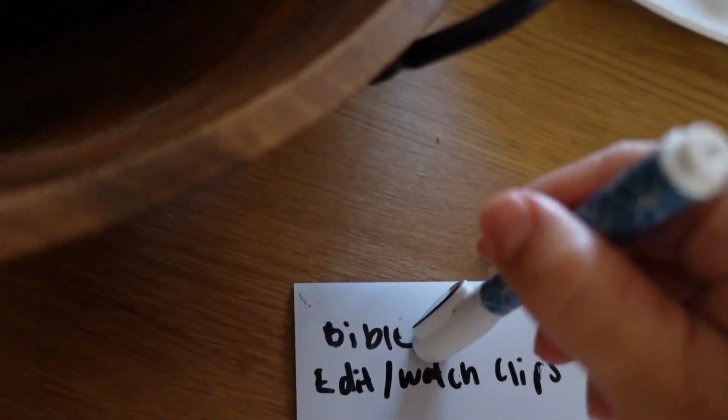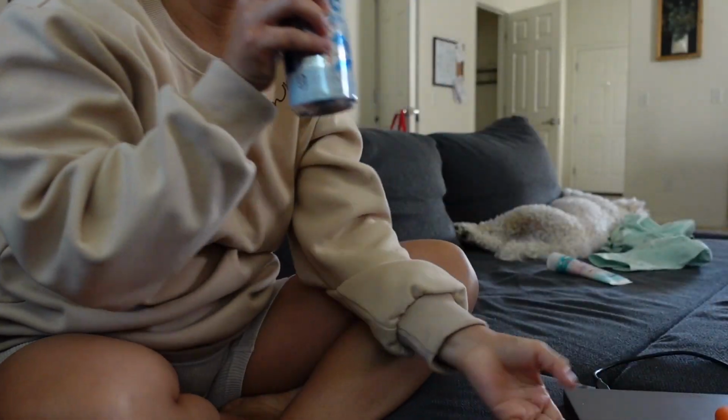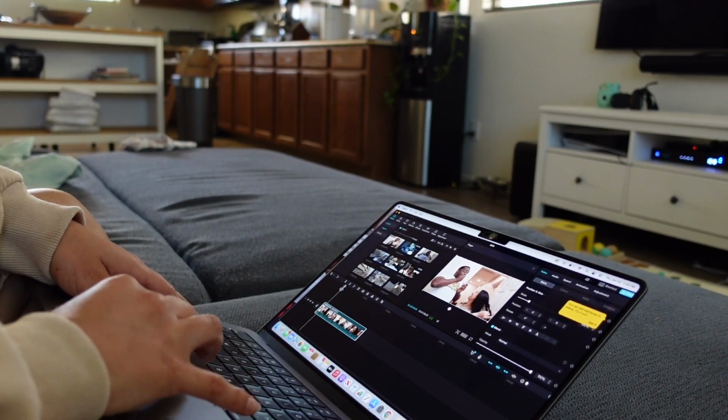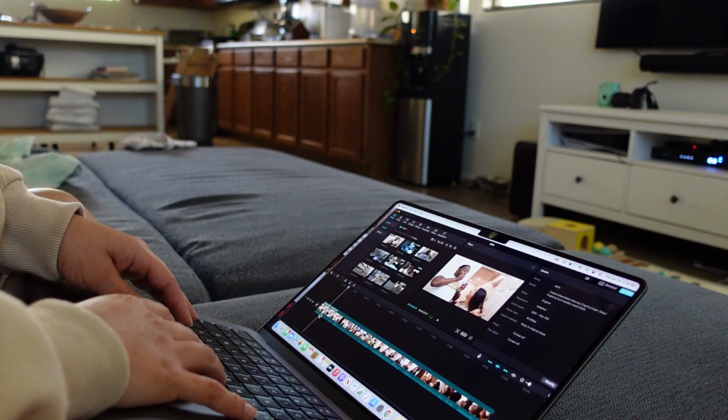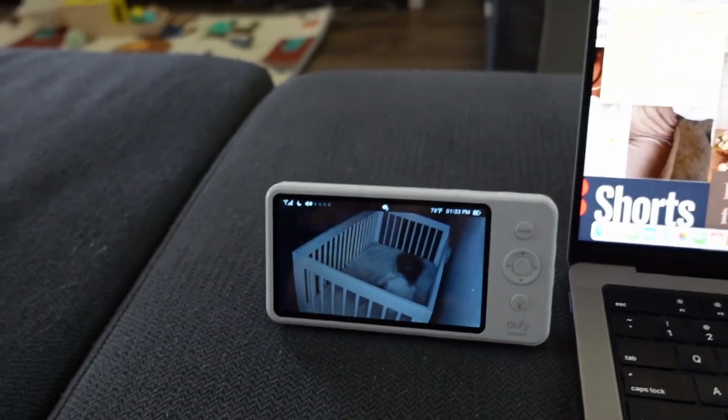But isn't it so nice when you can just cross off stuff from your to-do list? So we're going to have to get back to this editing much later. Oh, my knee just popped. Old age. I hate the stairs so much. They make me work too hard.